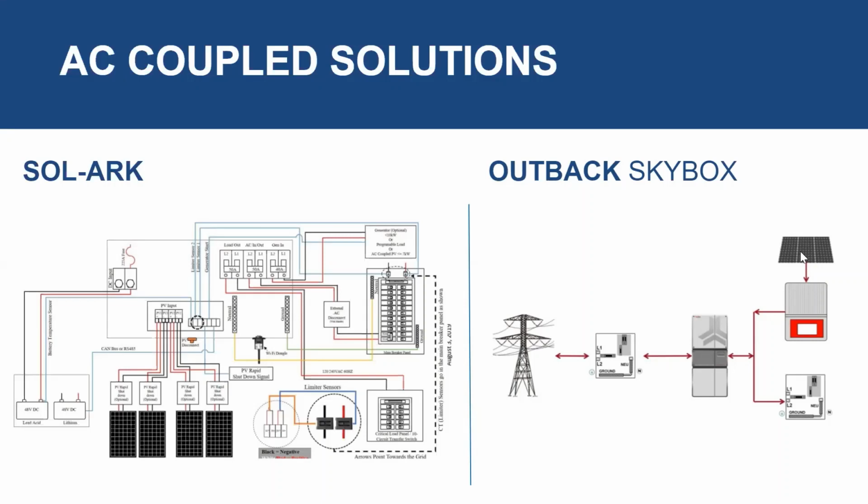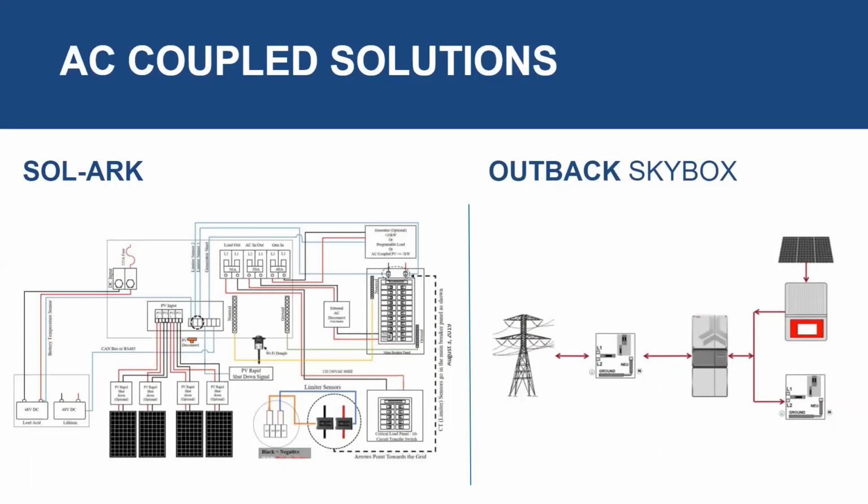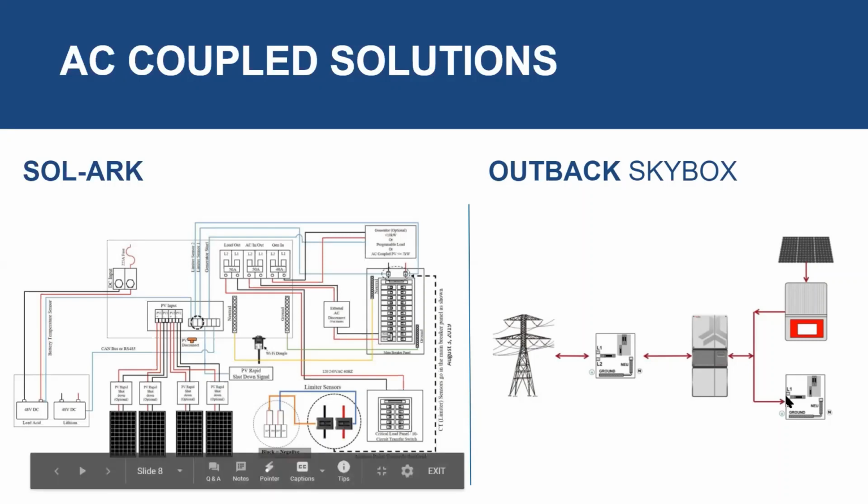So get some variety. We have the PV. Here's our grid tie inverter, and this is going to be going into the Skybox. And again, we're using a critical load panel in almost all of these AC coupled solutions, just because it's really helpful to back up the critical loads, only what you need at a given time, rather than your whole house. And for people who do have whole house backup needs, we can definitely address that, but it sometimes requires multiple inverters and definitely a load evaluation so that you make sure you're sizing everything accordingly.